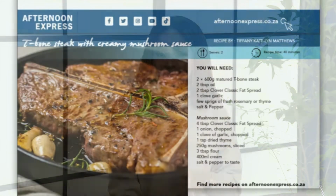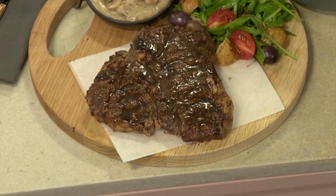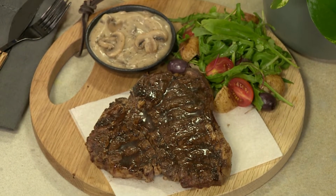Ask any meat lover and they'll tell you that the T-bone steak is one of the best cuts of beef. It is because it has a cut of meat on each side of the T-bone. On one side is the sirloin and on the other side is a fillet. Add some classic mushroom sauce and you will know why steak is an absolute meat connoisseur's choice.